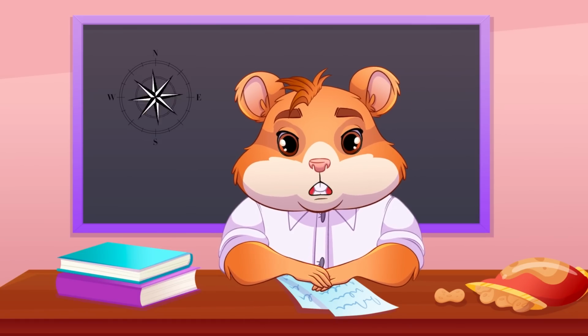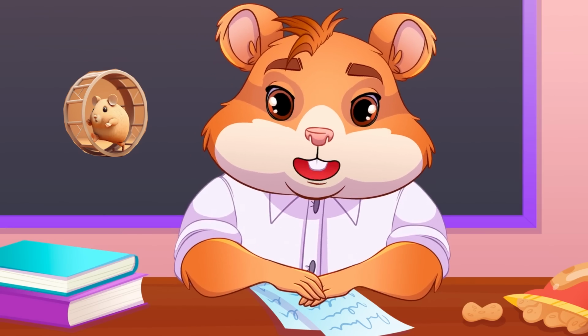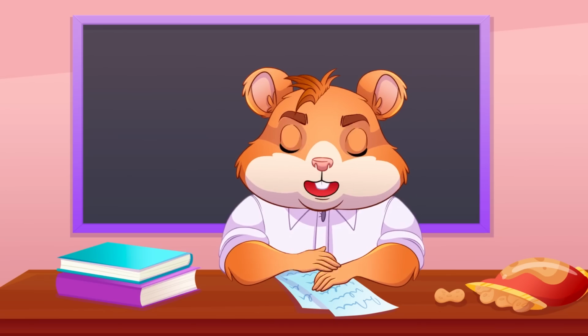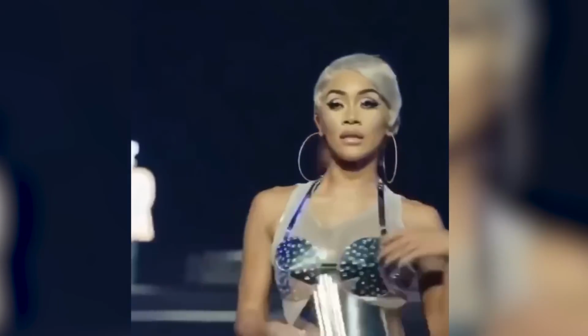It's time to switch gears a bit. Or for the hamsters, really changing lanes. Okay, that was a stretch. While there are some similarities between traditional trading and crypto trading, there are definitely differences. Here are the 5 simplish steps to crypto trading. Let's go!